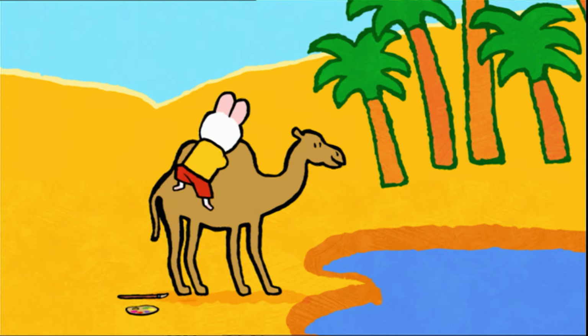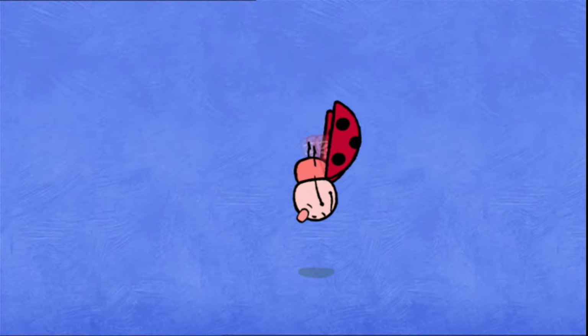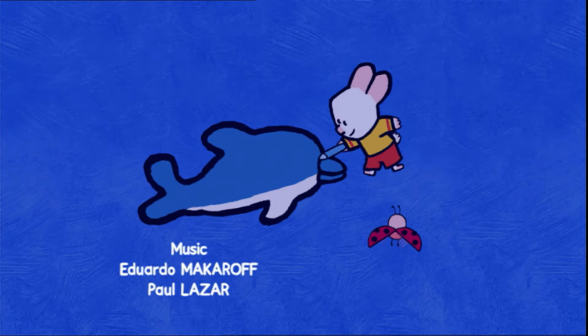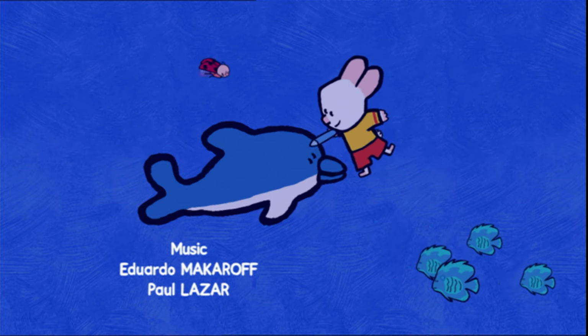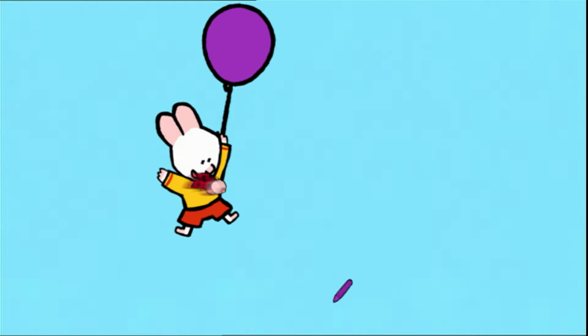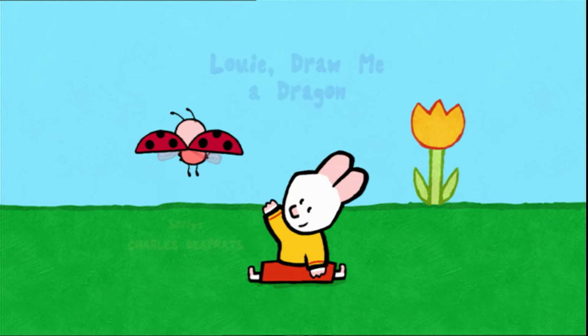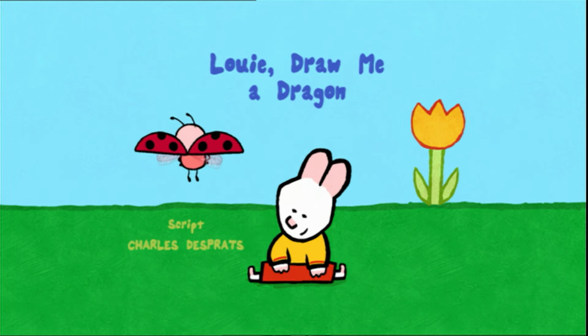Magic will begin, and together we'll make the picture come real. Draw us a picture, Louie. Take a look and see how easy it can be. Come along and draw with me. So draw us a picture, draw us a picture, Louie. Louie, draw me a dragon.